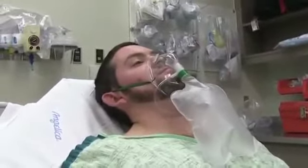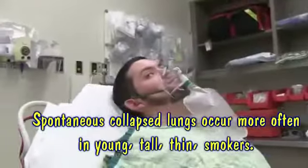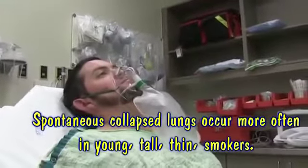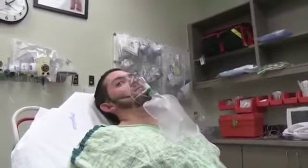Do you smoke? Nope. Good, good. So you don't smoke. You're a fairly tall guy, and you're fairly thin. So those are people who tend to have these pneumothoraces. And do you feel real short of breath? Not right now. On your chest X-ray, you do have a very large collapsed lung, so a large pneumothorax.